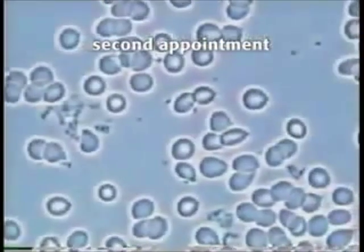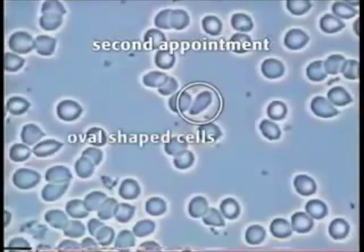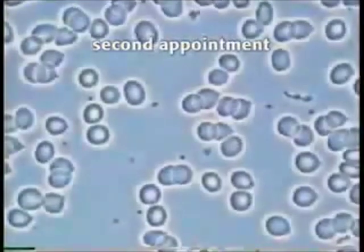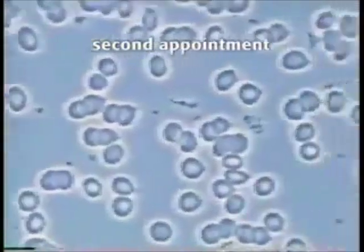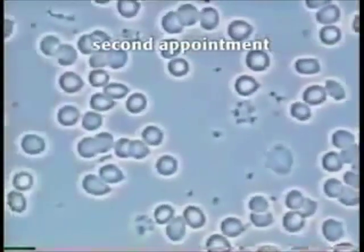You can see that the red blood cells are not all even in size and shape. She still has work to do. The plasma is much cleaner. There is debris present. But the change from one sample to the next is really quite remarkable.